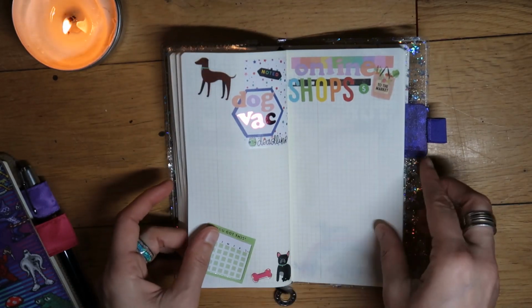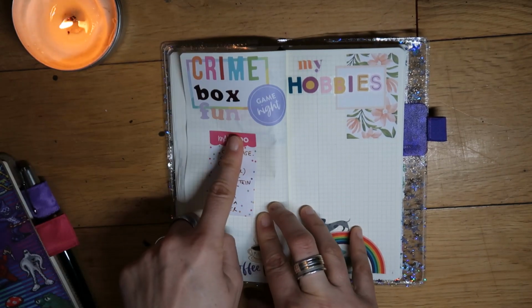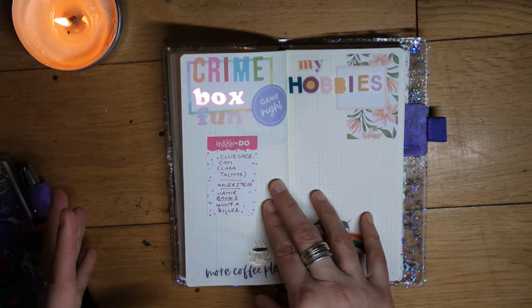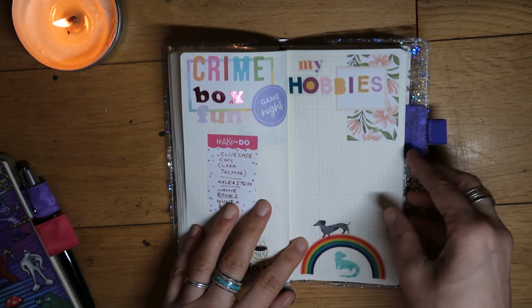And then I've also set up a couple of spreads in the note pages, so TV shows that we want to watch, our dog vaccination schedule, online shops to remember, crime boxes. So James and I have recently got into crime subscriptions and crime boxes like Hunt a Killer, and there are a couple of other ones as well that I want to keep track of so that I can check when they come out with a new case.